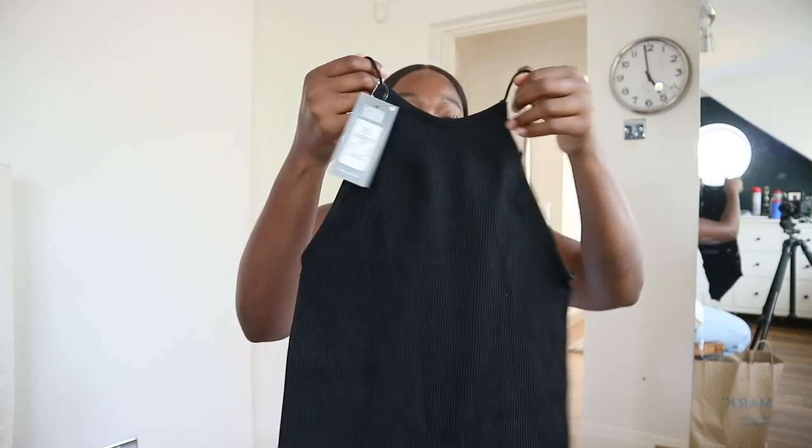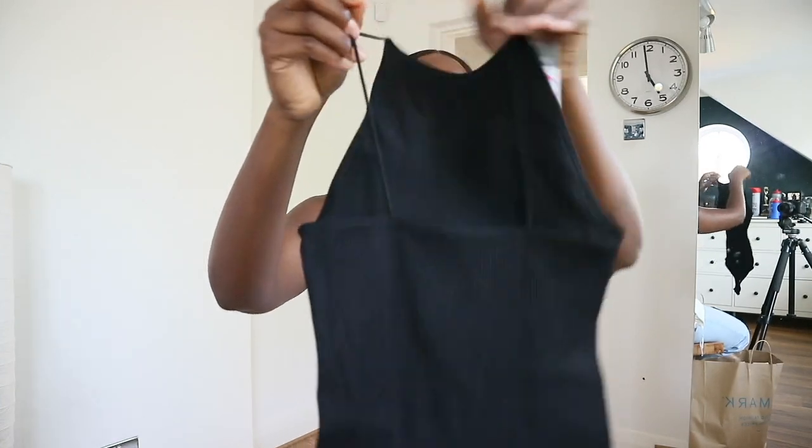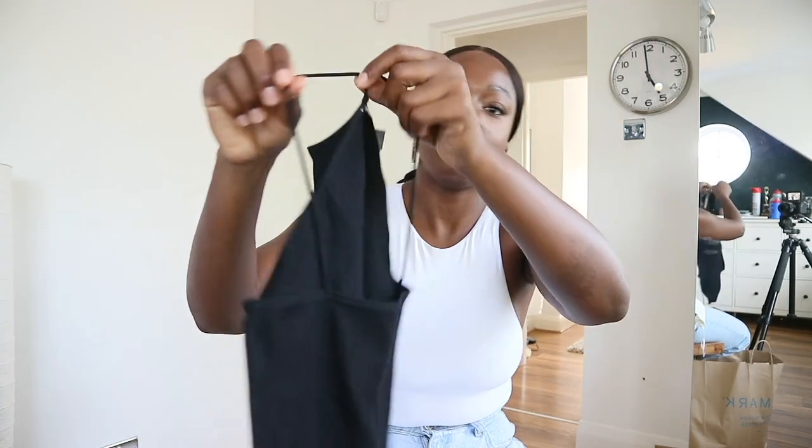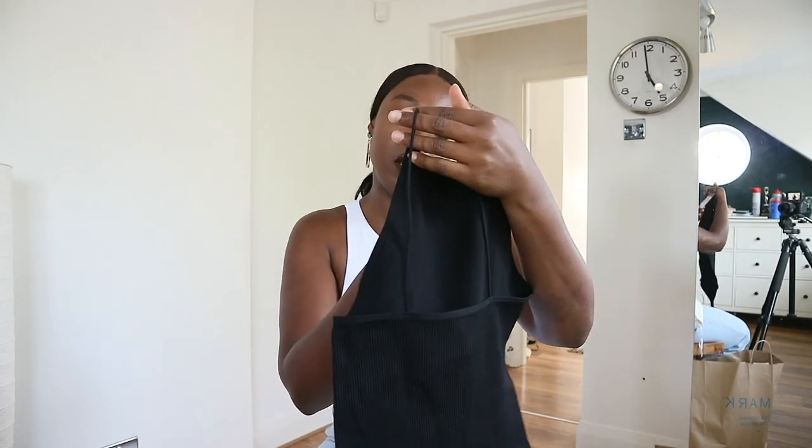Okay. And the last bodysuit, again, is very similar to the Zara Contour Collection kind of material. It is a black bodysuit, ribbed with these like spaghetti straps, super thin, and this was £5 and I got it in an extra small. So shopping for me must be hard, because how can I be an extra small all the way to a size 14? Make it make sense.